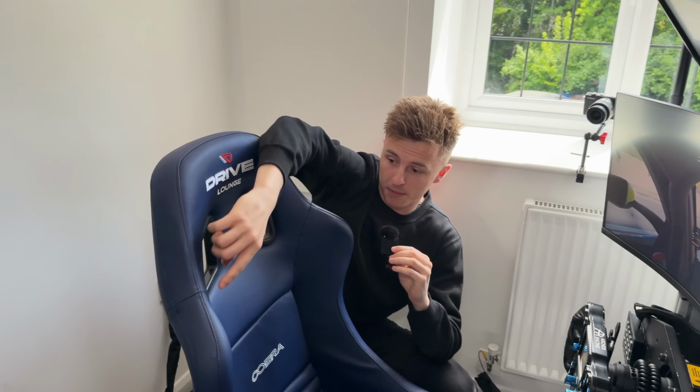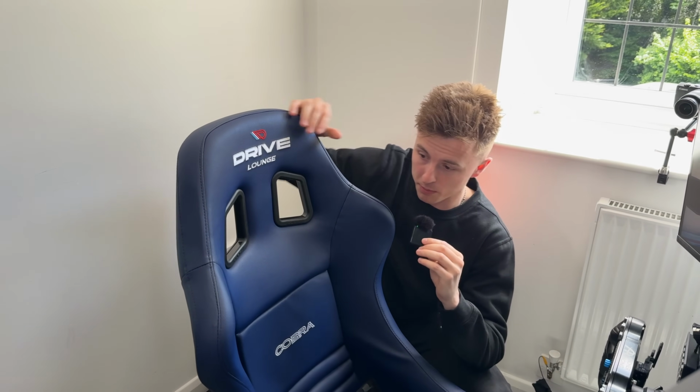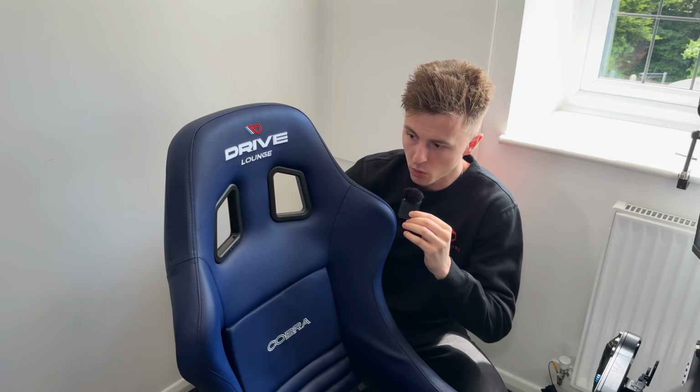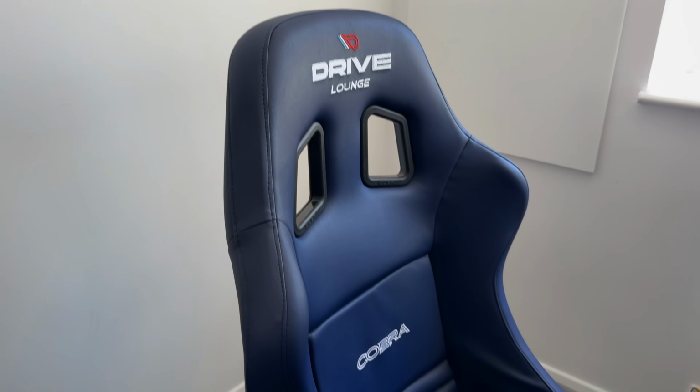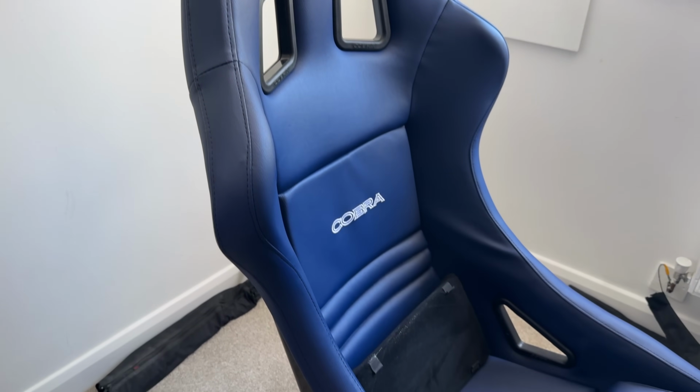It's better for my posture. I was going to talk about that in a minute, but we may as well talk about it now. The other one was quite tight, so my shoulders would always be quite far forward, and it did lead to a few neck issues where I'd pull ligaments in my neck, whereas this one is a lot more open. It's better for my posture. So yeah, it doesn't look as racy, but it's definitely better for sim racing, I think.